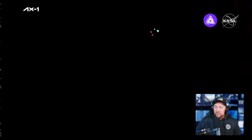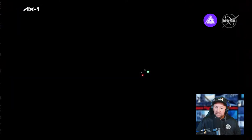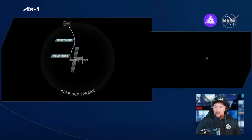SpaceX on the big loop. Depart one burn is complete and nominal. At this time, you do have a go to doff your suits per procedure 4.012. As a reminder, ground will be deactivating the big loop following exit from the approach ellipsoid. SpaceX Endeavour, copy all, proceeding to 4.012. Good readback.